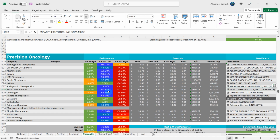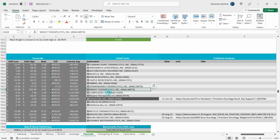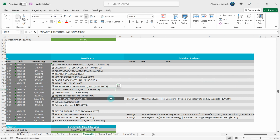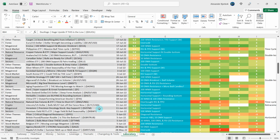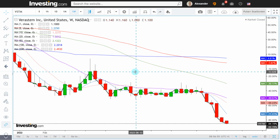Next on the list is in the precision oncology theme. And this is actually a leftover from June that I should have analyzed then, but fell through the cracks. So let's find the 11th of June. Here is a Verastem Precision Oncology stock. 4.0 to the bulls, horizontal support, strong fundamentals and technicals.